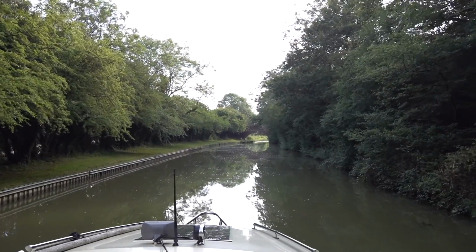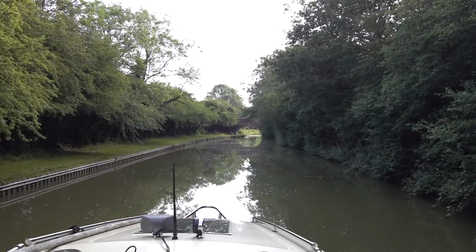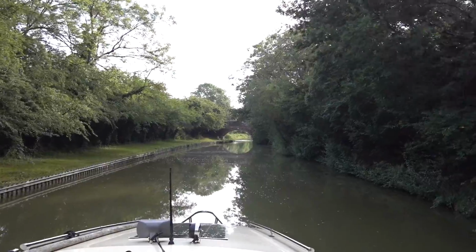I don't know if a lot of people come up here in the off season for mooring, for peace and quiet, but you're not too far from a water point here. You don't need to move once a week to get rid of your toilet tank or what have you. It's a good spot.